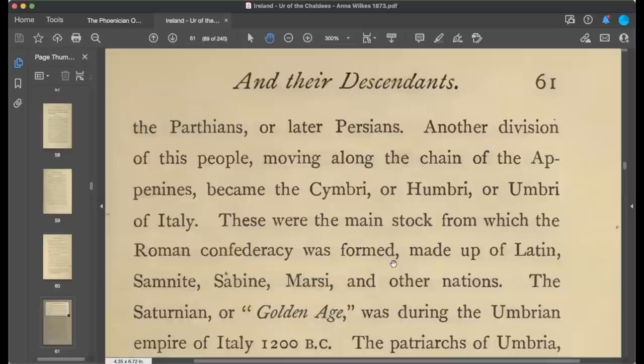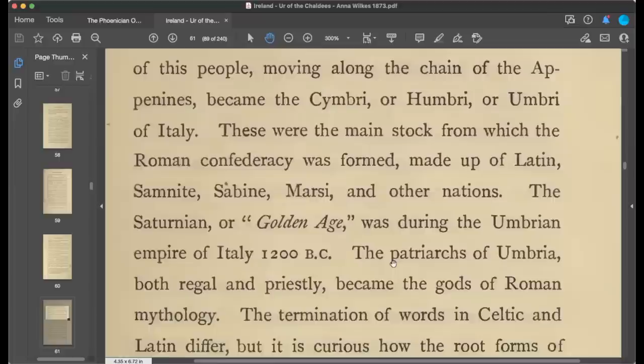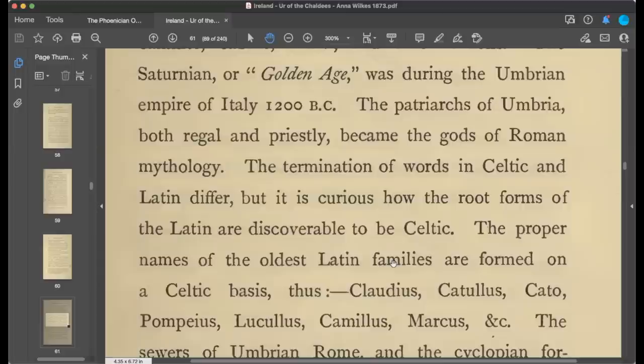Humbri or Umbri of Italy. These were the main stock from which the Roman Confederacy was formed, made up of Latin, Sanid, Sabine, Marcian, and other nations. The Saturnian or Golden Age was during the Umbrian Empire of Italy, 1200 BC. The patriarchs of Umbria, both regal and priestly, became the gods of Roman mythology. The termination of words in Celtic and Latin differ, but it is curious how the root forms of the Latin are discoverable to be Celtic.